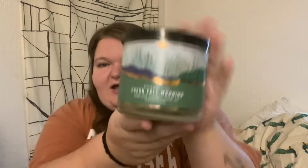Then I have Fresh Fall Morning. I love this packaging. Citrus Zest, Woodland Sage, Red Delicious Apples. I really liked this one. I believe I burnt it earlier on in the month, so I don't fully remember it, but it has that nature man smell that I personally really like. So I believe I would give this a 7 or 8 out of 10 because I did really like it from what I remember. So those are all my 3-wicks.